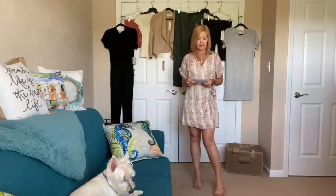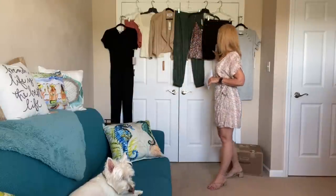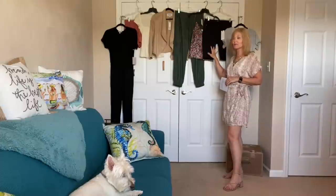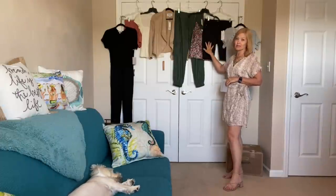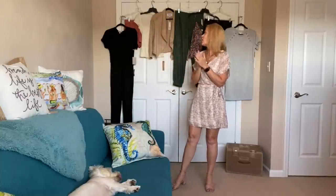And last is the Vigas Ace Denim Shorts. Okay, so these are only $22.98. So if I did want to add a pair of black jean shorts to my closet, this is the time for me to do it. Awesome pricing by my stylist. She did a great job.